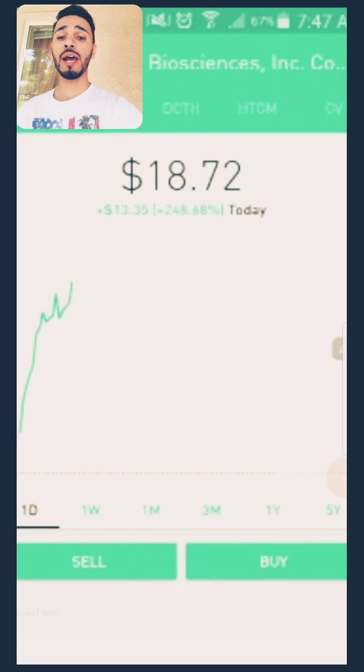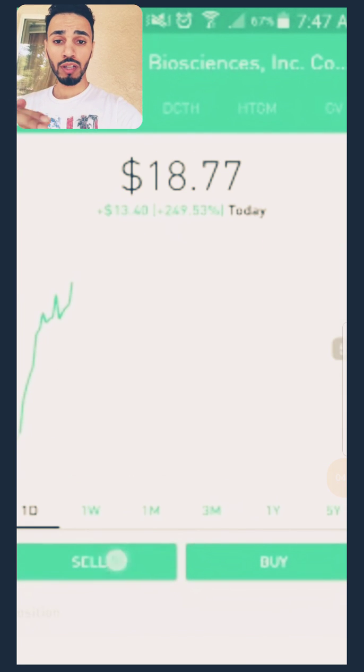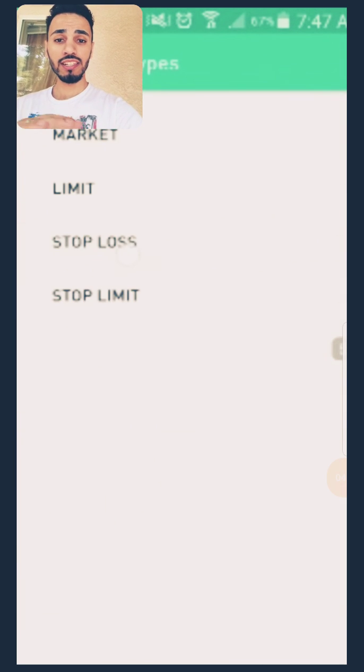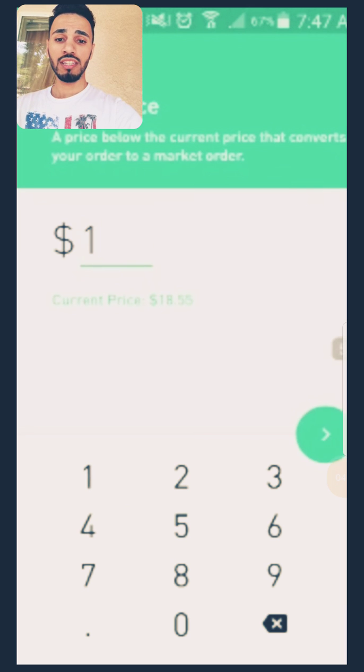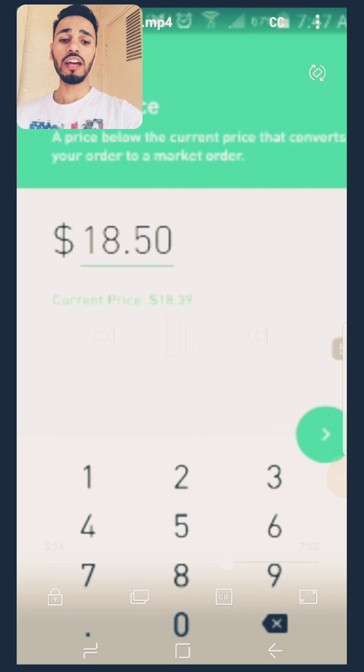So now it's time to sell. Even though it's gonna go up again, I'm just gonna do a stop loss if it goes below 18-something. Let me see, 18.55. I'm doing it at 18.50. If it goes down below 18.50, it will sell itself automatically.